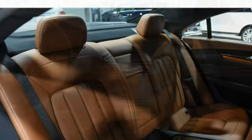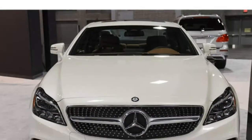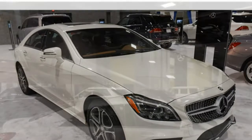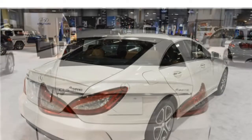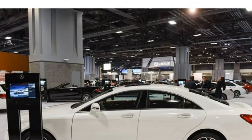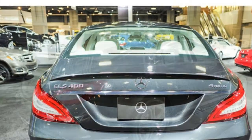According to Mercedes-Benz, the CLS 63S accelerates from 0 to 60 miles per hour in 3.6 seconds, and its top speed is 186 miles per hour. Mercedes-Benz estimates the base CLS 400's fuel economy at 20 miles per gallon in the city and 30 miles per gallon on the highway. The CLS 550 gets up to 18 miles per gallon in the city and 26 on the highway, which is about average for the class.